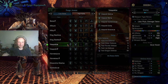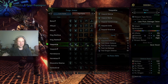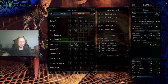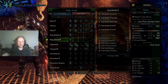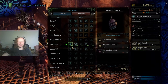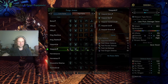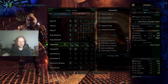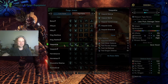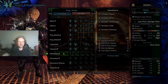Bethboid armor. Alpha, what do we have? I don't like it. It's a part of the bug, but somehow... Helmet looks cool. Something doesn't look right in this. Somehow. Okay. Vespoid that. What the hell is the difference? Nothing. Okay. I hate it.